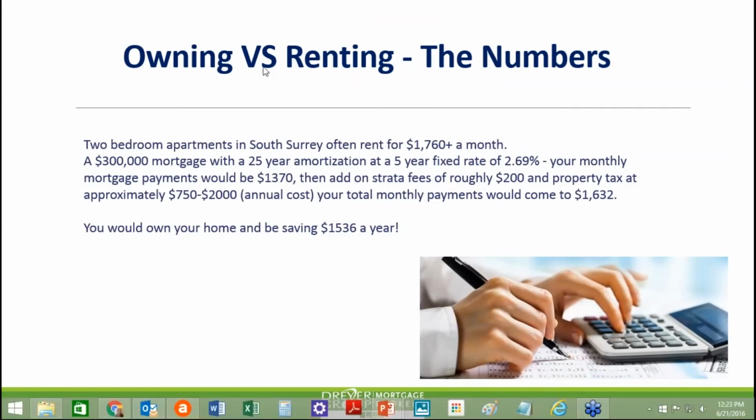Now, we've provided a little example here just to show you how affordable it could be to own a home versus renting a home. So as an example, condos in South Surrey, 2 bedrooms in particular, typically will rent for $750, $760 and up. So that would probably be on the lower end of the scale. And so if you were to purchase a condo for $300,000 with a standard 25-year amortization period in a fixed rate, the monthly mortgage payment alone would be about $1,370. And so once you add your strata fees and your monthly property transfer tax, property tax, the monthly cost would be about $1,632. So it would actually end up being a little bit less than you would renting.